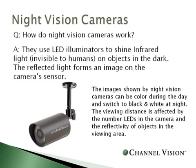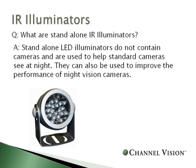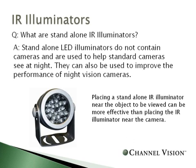So how do you get more light available? Well, one thing you can do is use a standalone illuminator. This is also an accessory available from Channel Vision. But what this does is it's just an LED illuminator. Think of it like a spotlight for your camera. There's no physical camera involved in this system. It's literally just a spotlight for your camera to help improve its performance. By placing the standalone illuminator near the object that wants to be viewed, you can get more efficient light for your camera. This can also be done with porch lights, street lights, floodlights. All of these will play into the ambient light available for the camera to produce an image.